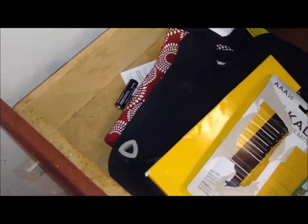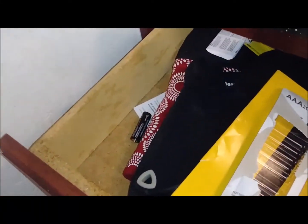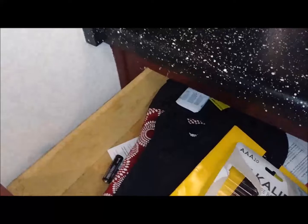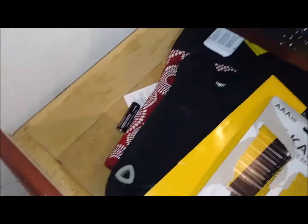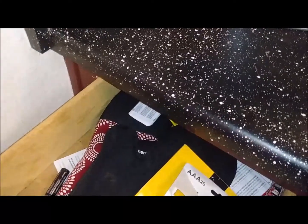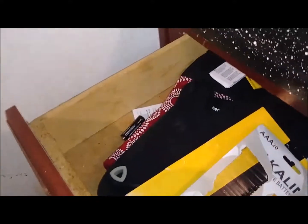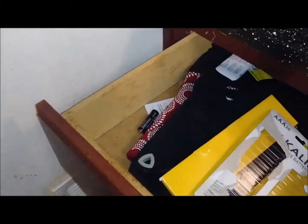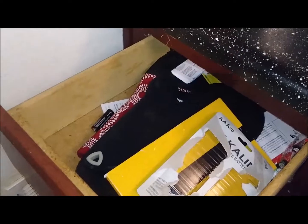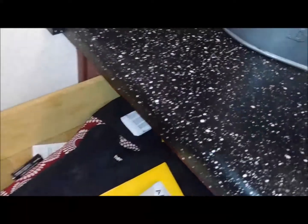In this drawer, yes, we have a junk drawer. We just have a little bit of everything in here. My mom says you should not have any junk drawers, but I think everybody's got one junk drawer. So this is ours. Batteries, oven mitts, instruction manuals, and all that good stuff. I'm excited about our new place. It has way more drawer and cabinet space. But anyway, that's our junk drawer.